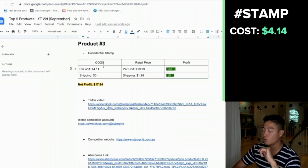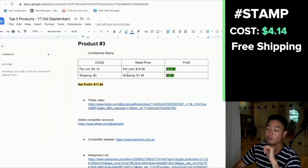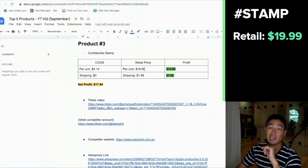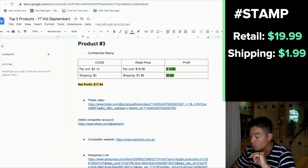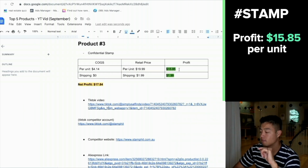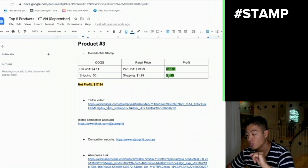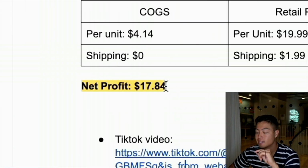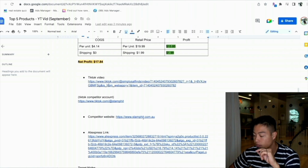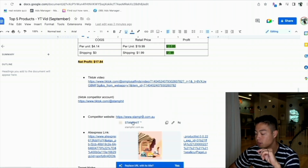Yeah, $4.14 is the product cost, $0 for shipping. You could charge $14.99 to $19.99 for this product and then charge $1.99 for shipping. That would leave you at per unit $15.85 profit, and then for the shipping you'd profit $1.99, and then the overall net profit will be $17.84. What we can do is look at the competitor website right here.